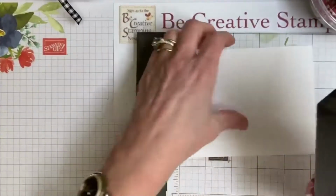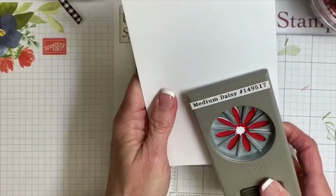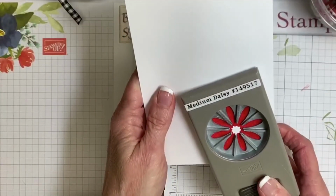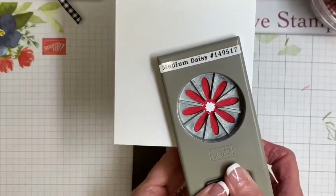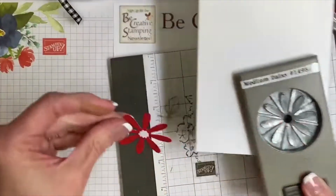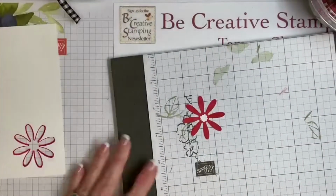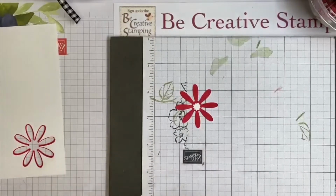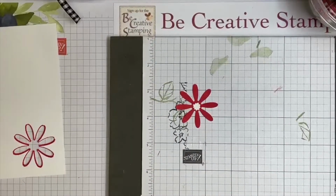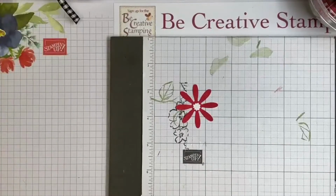So here we go. We're gonna take the medium daisy punch and we're going to just insert the paper into that. Look at that. All right, and there is our little medium daisy, okay? So I just want you to know that this does coordinate with it, okay? So it's an extra thing that would be fun to pick up and have, okay? So I wanted you to see that.